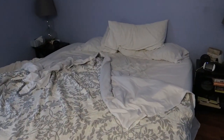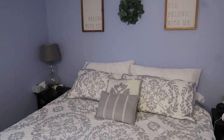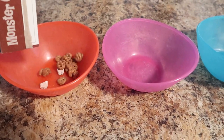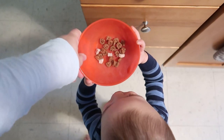So let's start by making my bed, because this is something I do every day. It just starts my day off on the right foot. Then we head downstairs and I feed all three of my little ones. We have been letting them have this special Halloween cereal, and guess who loves it the most? This little guy.